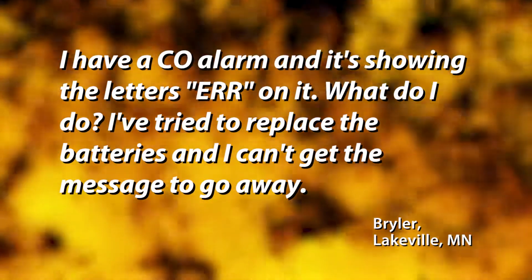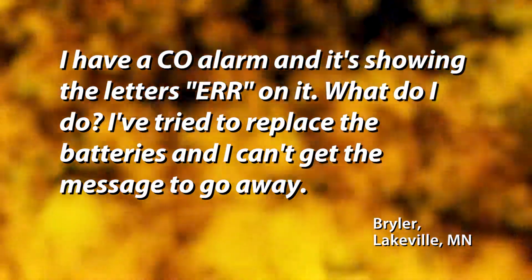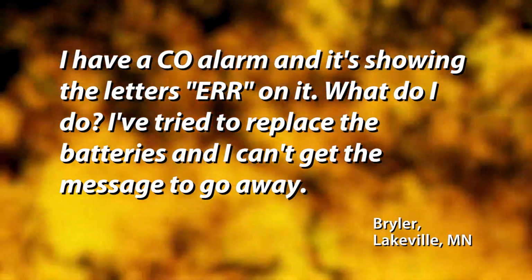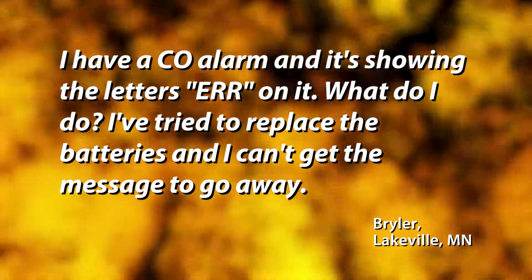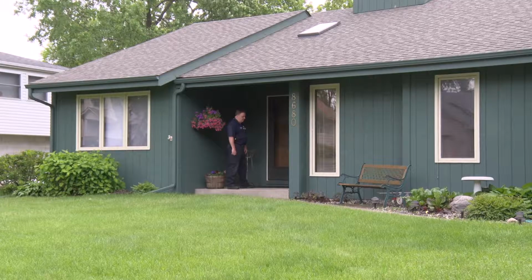Today for our question from a resident is Bryler, and his question is, I have a CO alarm and it's showing the letters ERR on it. So what do I do? I've tried to replace the batteries and I can't get the message to go away. So I thought we'd stop out at the house today and take a look at the CO alarms and some smoke alarms since we're at the house, and give you some ideas on what we can do.